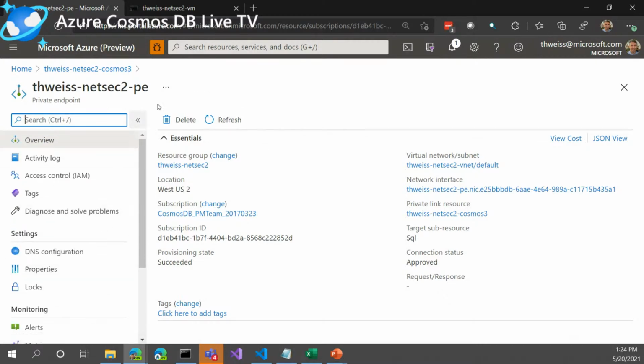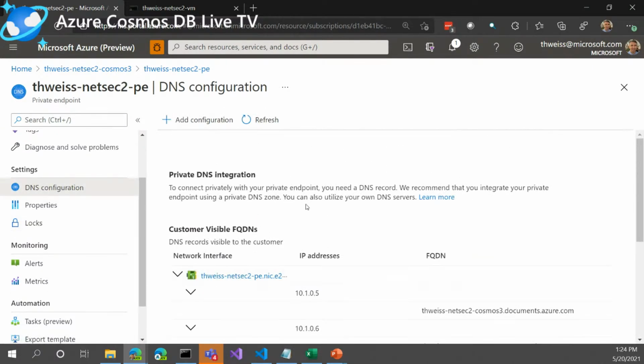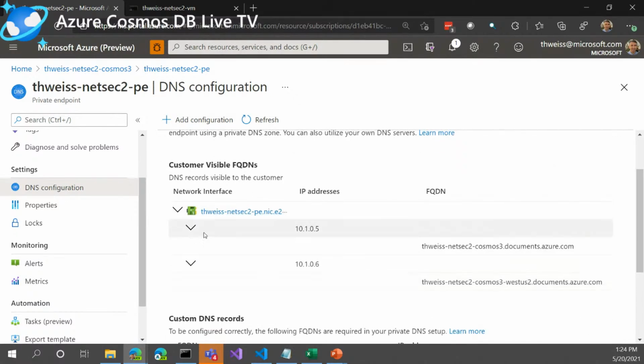Okay, so here I landed in the resource blade of the private endpoint itself. This is where you can see the DNS configuration. I can see that I'm using private DNS. I do have maybe a little UI glitch here. Oh no, it's not actually. Basically, that Cosmos DB account has been exposed to my virtual network through 2 IP addresses. As you can see, those are really private IP addresses, not public ones, and each of those addresses is mapped back to the FQDN of my account.